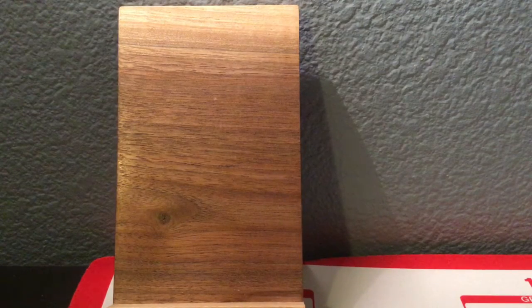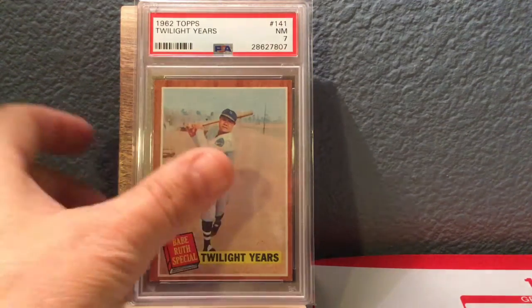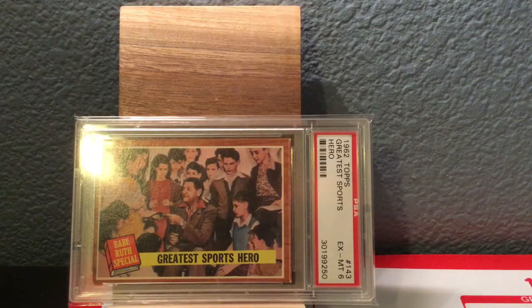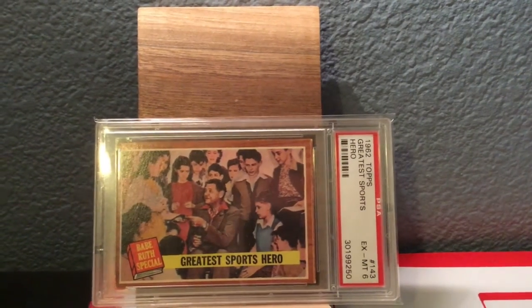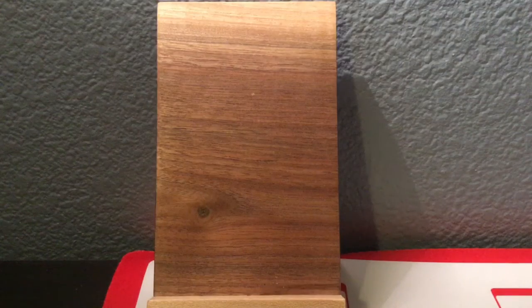Another, let's see, keep things going with Babe Ruth in his twilight years. Near mint 7 on that one. Kind of a homage card here. Greatest sports hero for Babe. Babe looking pretty old there in that picture. But there's an excellent mint 6 on that. And, get my angle back right here so I don't have any glare.